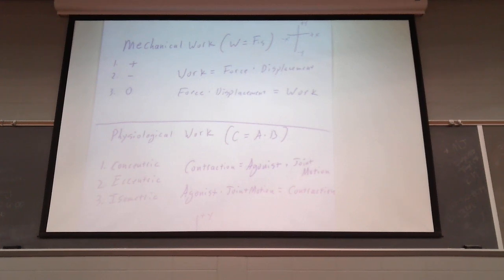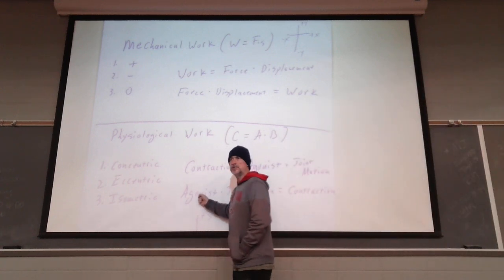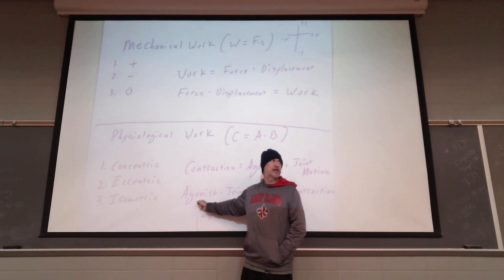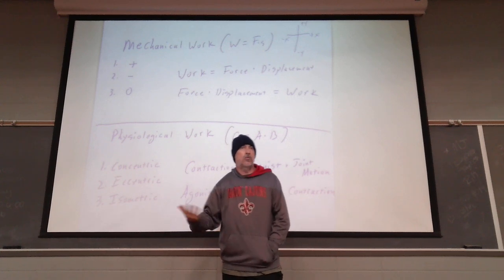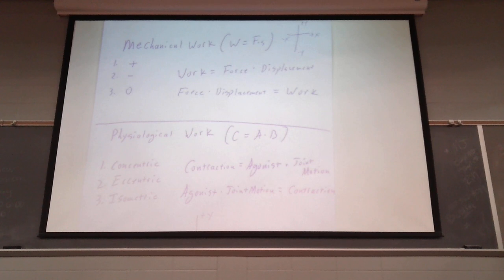But the first variable in this basic equation is we're going to figure out, who am I using? What agonistic group of muscles am I using? And we're going to solve for this one by just asking ourselves, why do we need it? Okay. So watch. Examples.